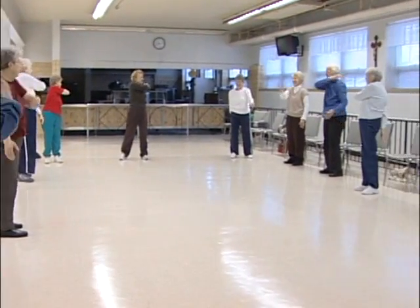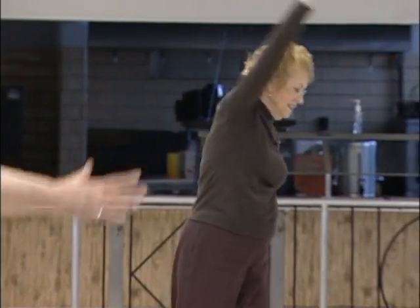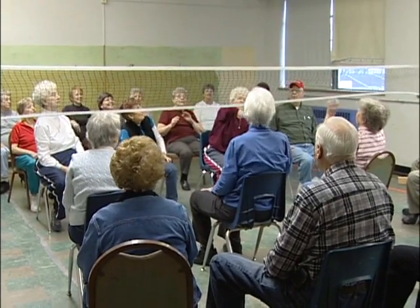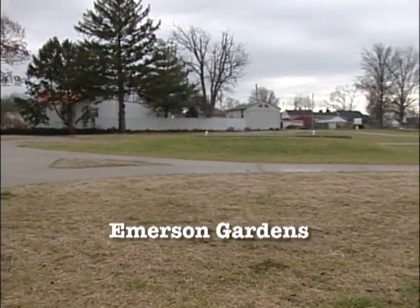It serves hundreds of local residents, hosting activities such as aerobics, hand chimes, knitting classes, pinochle, and even Tai Chi. The opening of the center brought new life to Snitzelberg and all the neighborhoods around it. Nearby is Emerson Gardens, where we are building a bandstand to host summer concerts.